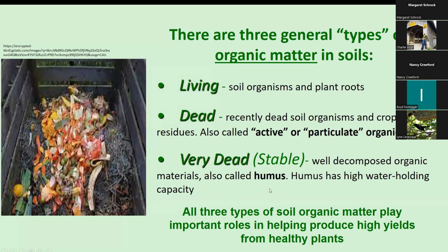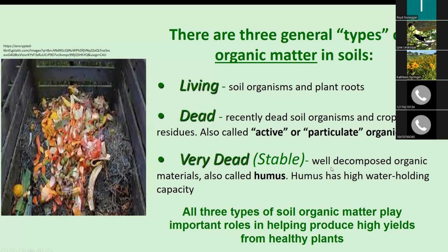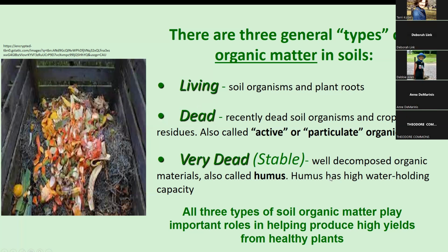Then the very dead, or the stable material, kind of like what we call humus, unrecognizable stuff, holds a lot of water, holds a lot of nutrients. You can't tell what it was anymore. That's the very dead stuff. And we've got a couple different measures of that in our test as well. They're all equally important, all used for different things. Energy up here, more for storage down here. This softens the soil by holding more water, because it holds that water. Of course, water is the staff of life, and so it's important to hold water in soil, particularly if it's sandy. So each one's important, and we'll go through how they play into compost, and then compost in soil.